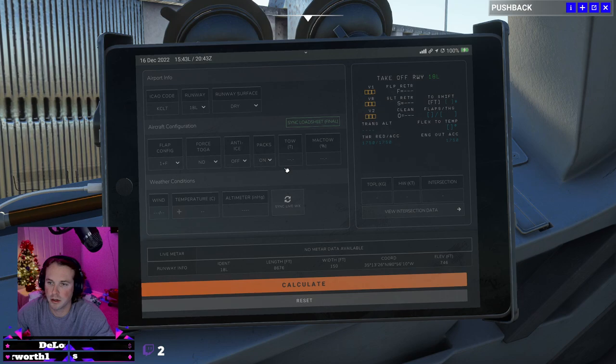Here we go. We don't have to put all this in. Sorry. American 1316, taxi to the ramp via Charlie Golf. Look up there, Golf. Sync live weather. Charlie and Golf, cross runway 5 at Golf, American 1316.